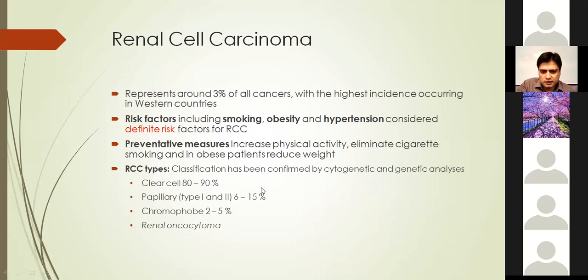So RCC is classified into three main types, which are confirmed on the basis of cytogenetic and genetic analysis. Number one is clear cell carcinoma, which is the most common type. It is around 80 to 90%. Papillary type 1 and 2, which comprises 6 to 15%, and chromophobe, which is 2 to 5%. Another cell type is known as renal oncocytoma, which is a benign tumor. So basically, we have three major types of renal cell carcinoma, and the most common one is clear cell carcinoma, which comprises 80 to 90%.